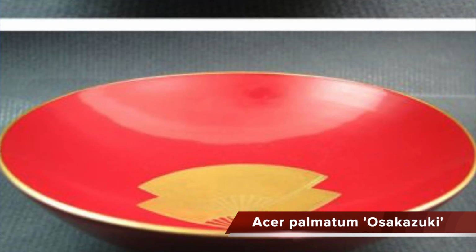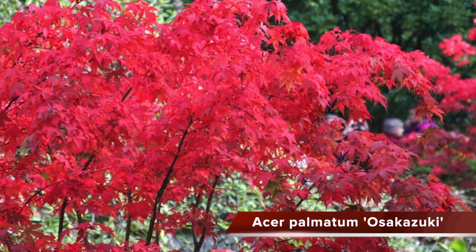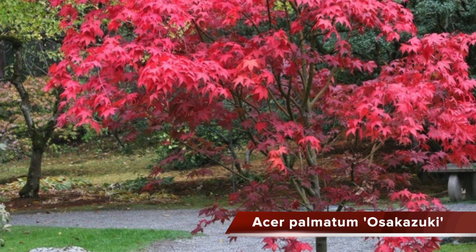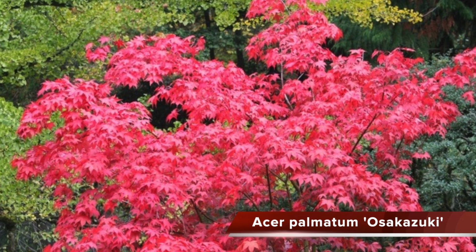And if you're part of the Japanese culture, you'd understand right away the association of that intense color for what this one does in the fall. Osakazuki, perhaps one of the very best fall color Japanese maples, and it's interesting that it was brought to the United States this early, and you still don't see it everywhere. I mean, it's popular, but you'd think it would be everywhere in the United States because of how amazing this plant is. Great Japanese maple, a classic maple that deserves a spot in everybody's garden.